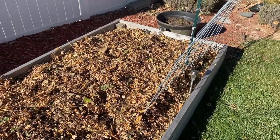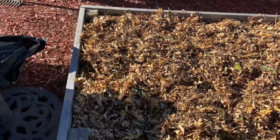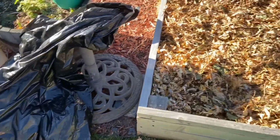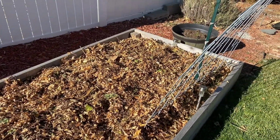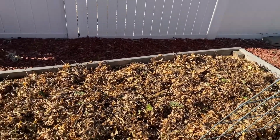So as you can see, it pretty much covered everything, and that's a really good layer. I didn't use the whole bag just because I've got other garden beds we want to fill and make sure that they get their share of it as well.